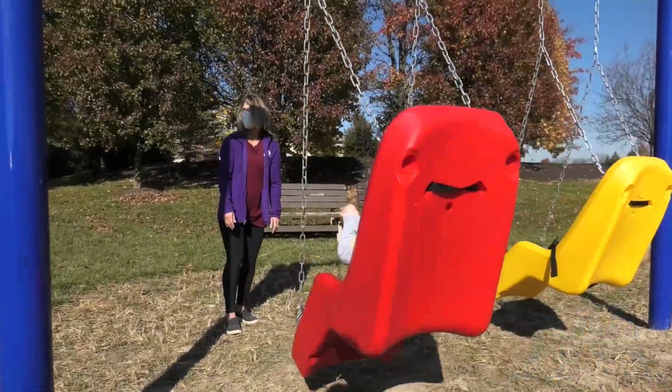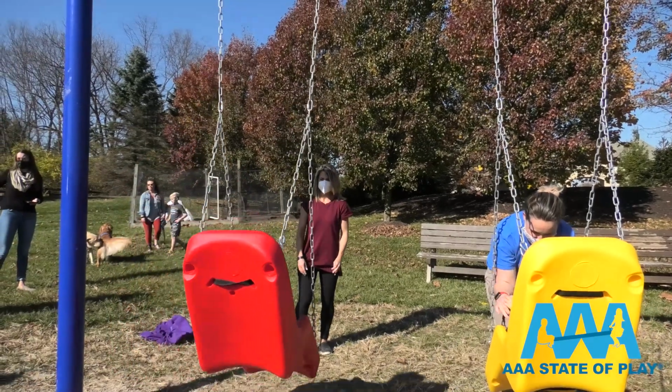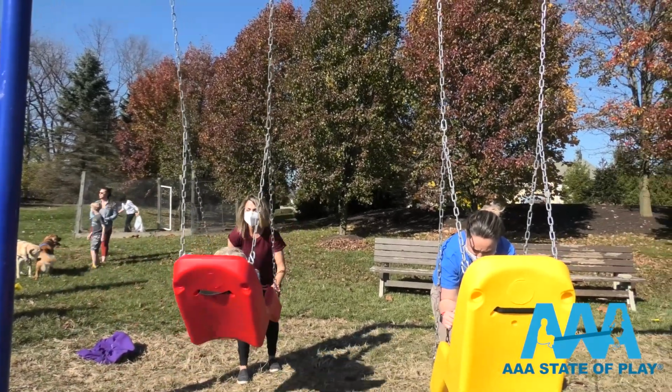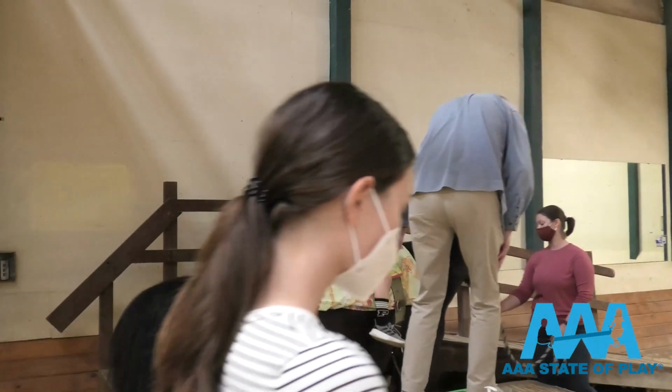Most of his senses are compromised, so he's deaf, he's blind, he has no olfactory, so he can't smell. So he relies on input, touch, and just vibrations and all sorts of other good inputs. And the horse, and as you put in these swings, which is awesome, the vestibular input is crucial for their overall well-being. At Children's Theraplay, we provide hippotherapy.